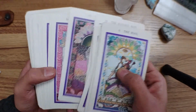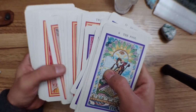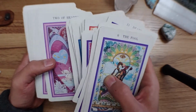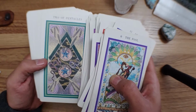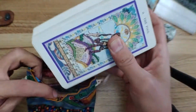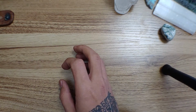But this is a super cool deck. The wands have the red borders, the majors have the purple, the swords have the blue borders. Cups has been changed to hearts, and it has this pink border, and then the pentacles has been changed to, not changed, but it has the green borders there. So you can kind of tell by the border what card you're dealing with without even really looking at the titles. Pretty cool deck. I got it without the box. That is the 1990 deck, though I do have the book with it.